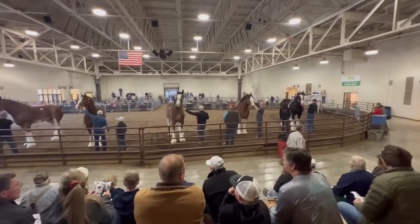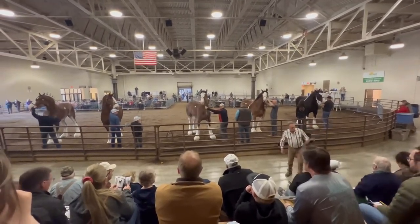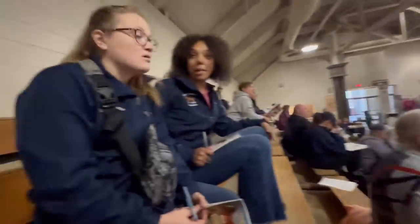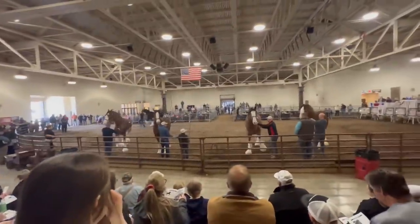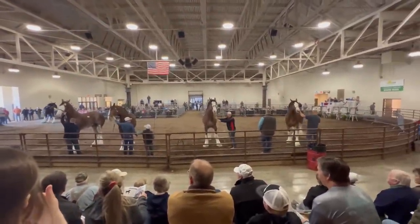So these are the 5 years and older geldings. Today they're just showing the people what they look like. Is that what you want, Izzy, a gelding to ride? These two girls are looking for a riding Clydesdale horse. You already have one? Show it to me. I want a black one. I've been trying to get a black Clydesdale for years.